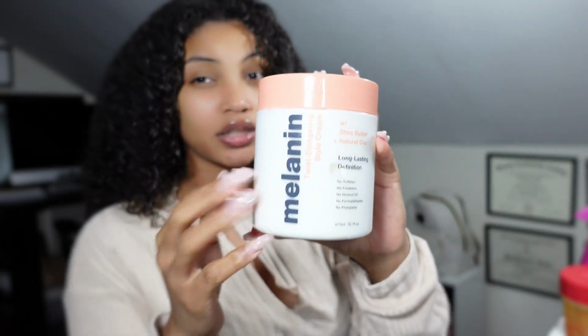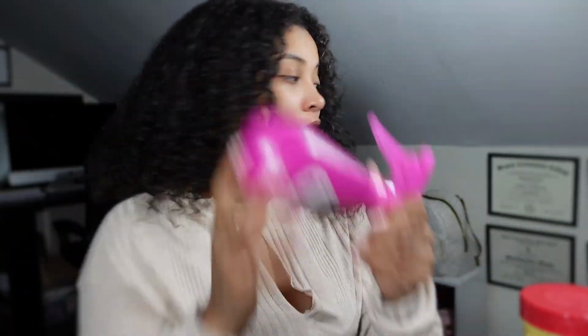The Melanin Twist and Elongating Styling Cream. I just did a review on this on TikTok. Fire. The gel, because in the front of my hair I'm gonna use gel only on the roots, and then my hair dries fast, so a water bottle, and you don't got no water in it.